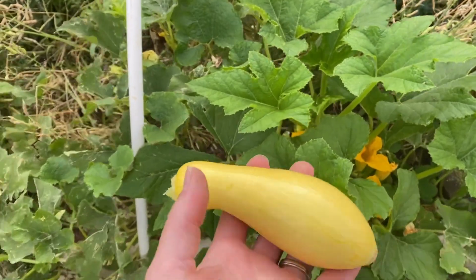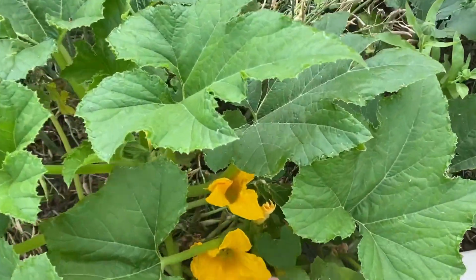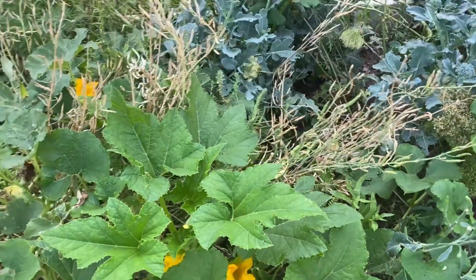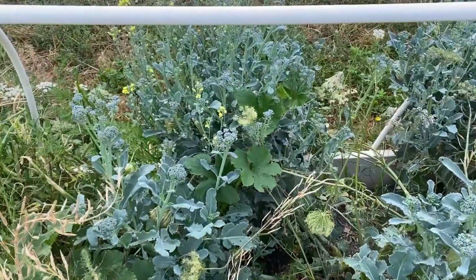That would be awesome. And we have some more coming, which is awesome because I was afraid we weren't going to have any yellow squash this year. It's been kind of a crazy year. Got lots of broccoli to pick.